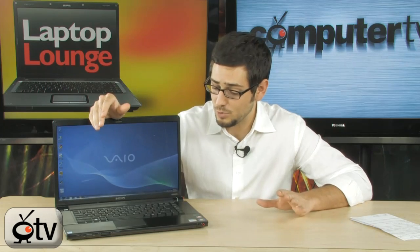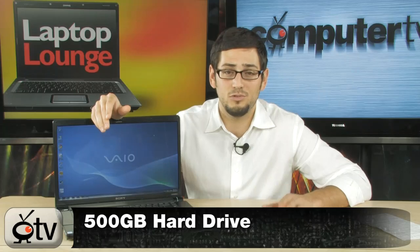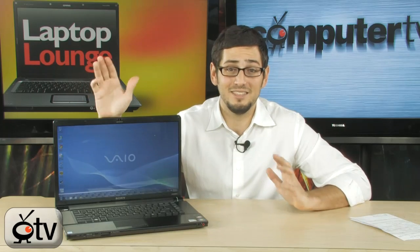This thing also comes equipped with a 500 gigabyte hard drive. It's a 5400 RPM SATA drive, so it's going to give you a ton of storage. 500 gigabytes is a lot. It's going to store a lot of movies for you, a lot of pictures, a lot of folders, a lot of files. If you're upgrading from an older laptop with an 80 or a 160 gig, here's your opportunity to get something that has a lot of storage space, and that basically means you don't have to hold back. You can download pretty much whatever you want.